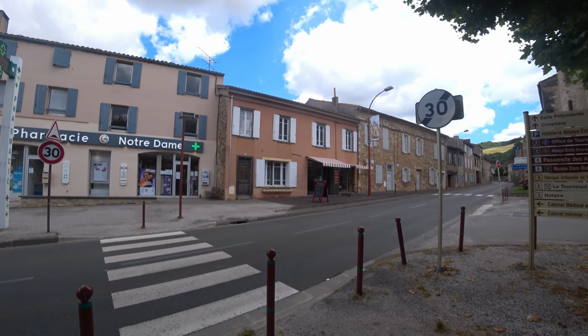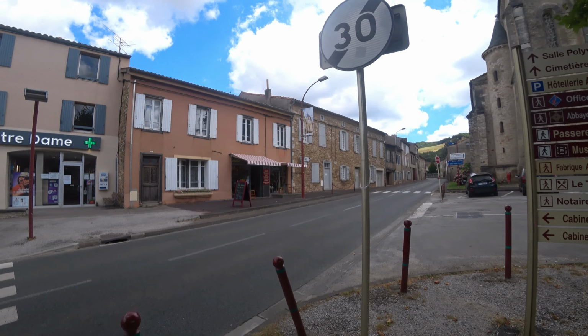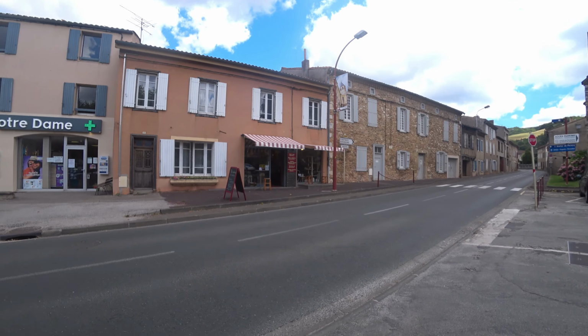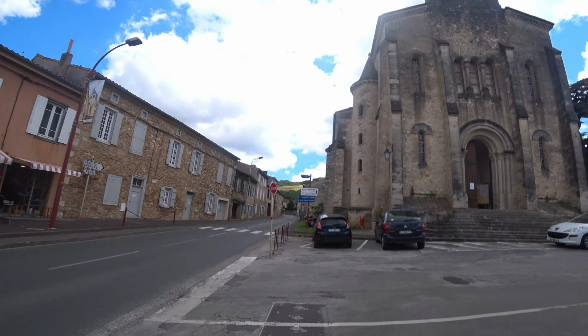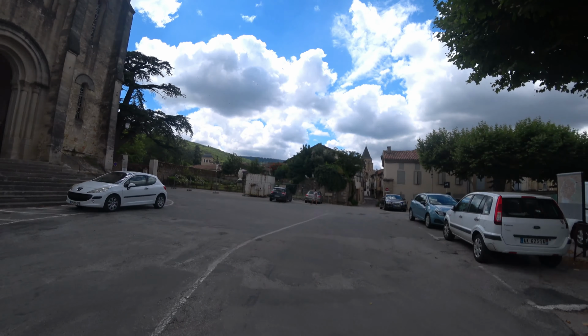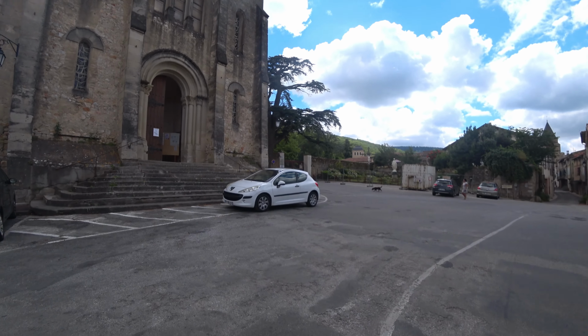Other things to note in this town, which I have to admit I didn't get to see because of the COVID shutdown, was the Museum of Tapestry. As the Abbey was closed due to COVID, I missed out on seeing the Tree of St. James, which is apparently 450 years old.